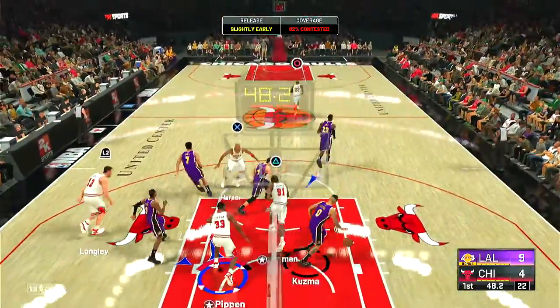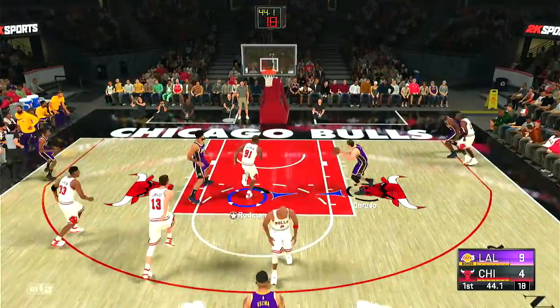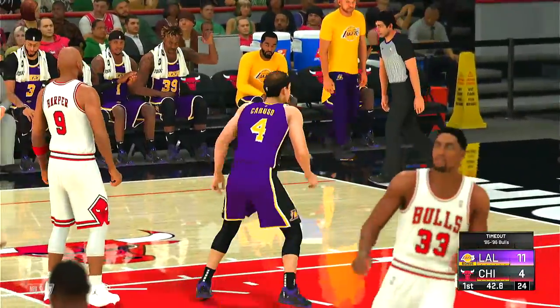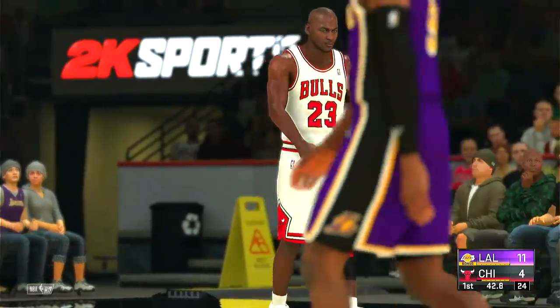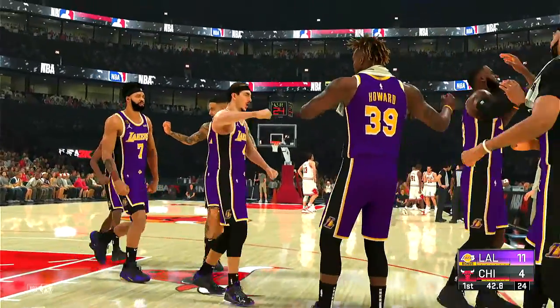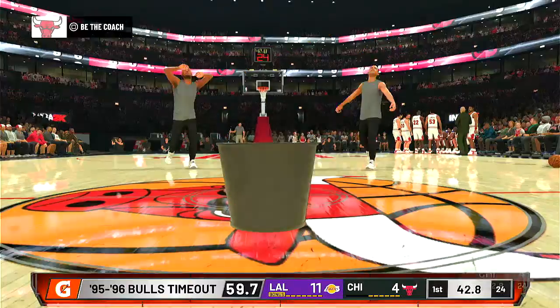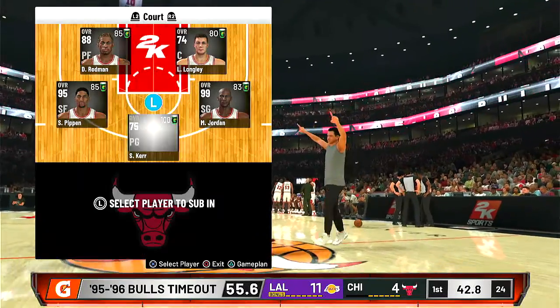Pippen, no luck. It's not easy to keep him from converting those. I mean, the D has to be airtight. The D just kind of stepping aside and letting him get to the rim. There's a reason, GA. The lead is what it is right now. The coaching staff has to be upset. You can't give the opposition easy baskets like this. And the first time out of the game called for Chicago.